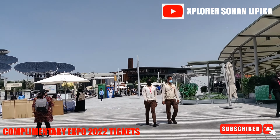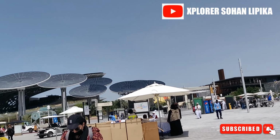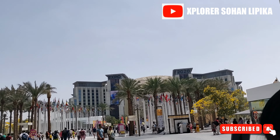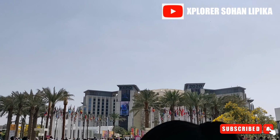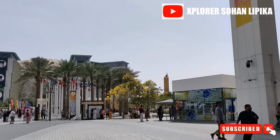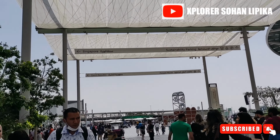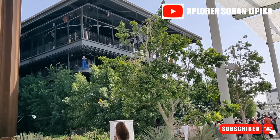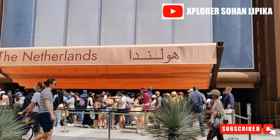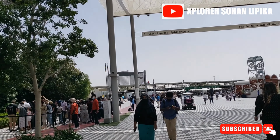Expo was divided into Sustainability District, Mobility District, and Opportunity District. 192 participating nations showcased their immersive cultural experience and opportunities in their respective pavilions. Apart from these, there were more than 200 food and beverage outlets that showcased global cuisines from old classics to new favorites. Street bites to gourmet delights from celebrity chefs.